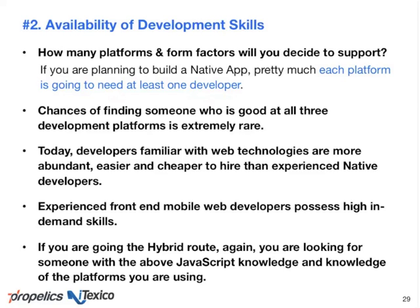And what we need to do is understand not only how many form factors we're going to support, but how many phones or tablets or even phablets are going to be part of our planning. And if we are planning to build with a native app, we're going to need specific developers or developer teams for each platform. As you know, you're going to need Objective-C developers if you're building for iOS, Android developers for Android, .NET developers for Windows, and so forth.